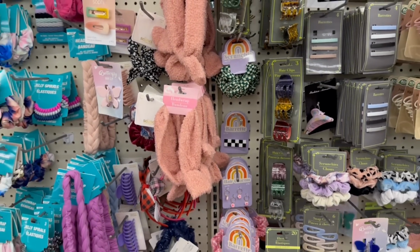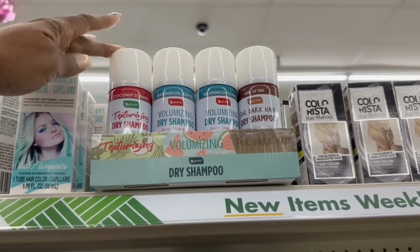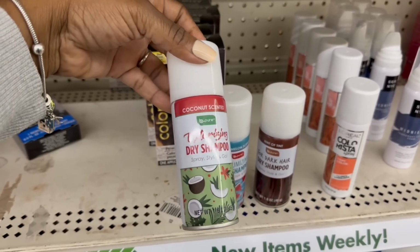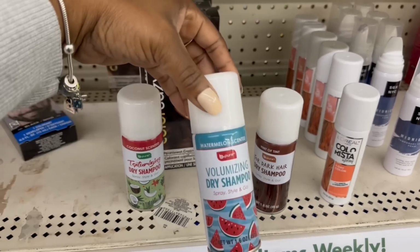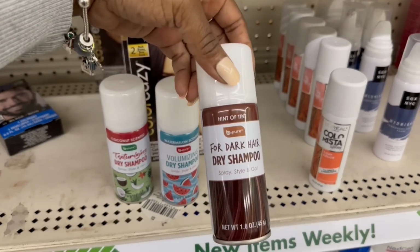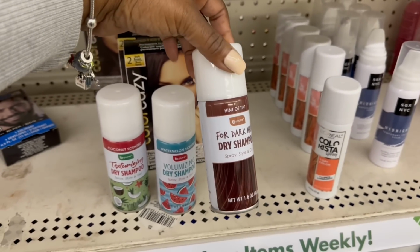Yeah. I see some boxes. I feel like they're pulling out a lot more of this. Wait, what is this? Let me pull it down. By Be Pure. Be Pure got it going on. Coconut scented texturizing dry shampoo. The packaging is cute, right? So that one, here's a volumizing one, dry shampoo with those watermelons on there. Yes. And a hint of tint for dark hair. Dry shampoo. Get out of here.